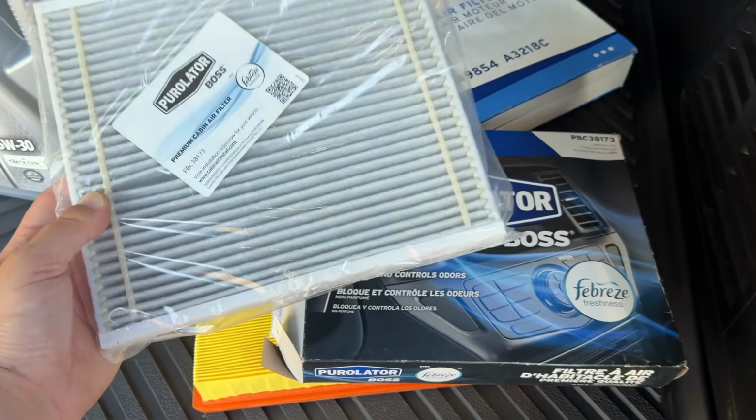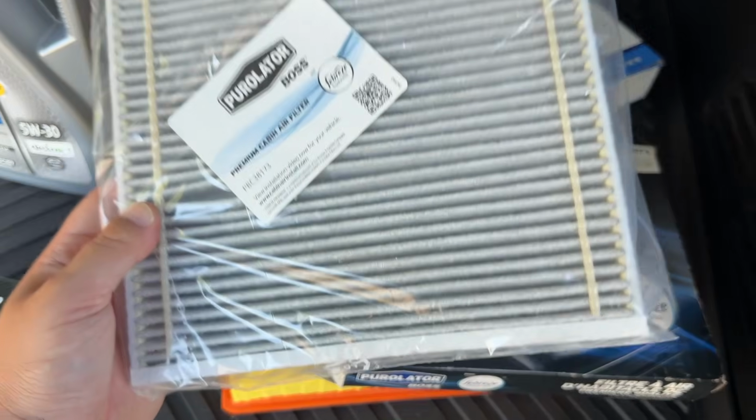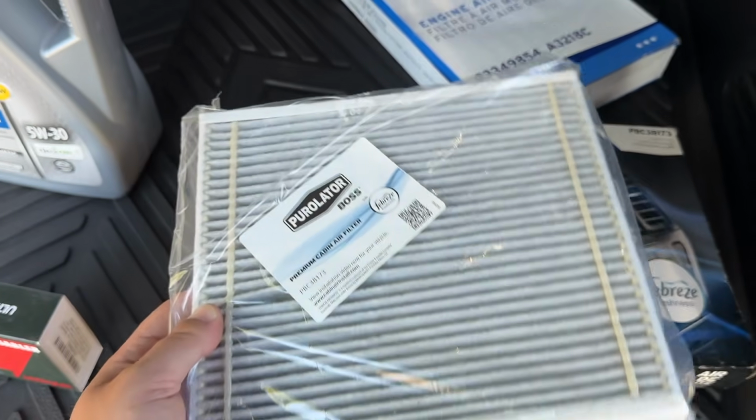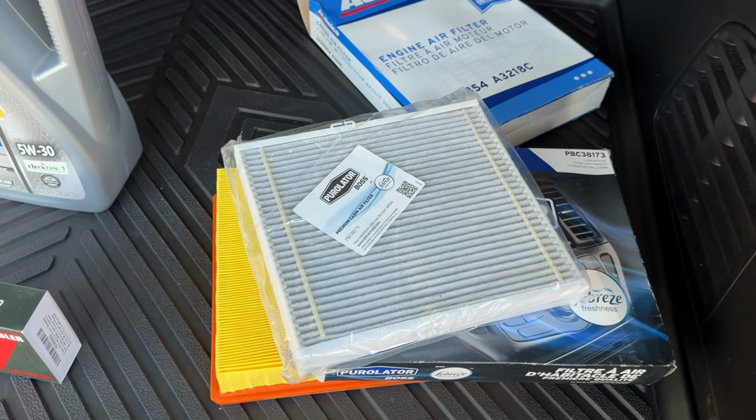And this guy right here is the cabin filter. This is the one that you actually breathe the air out of your vents through. This one comes with some Febreze freshness in it. That's cool. $5. Just do it.